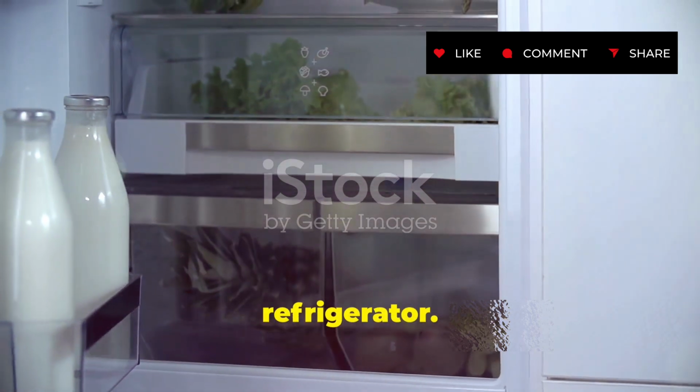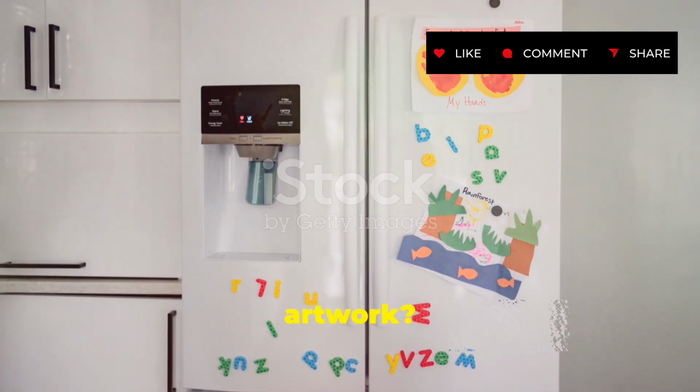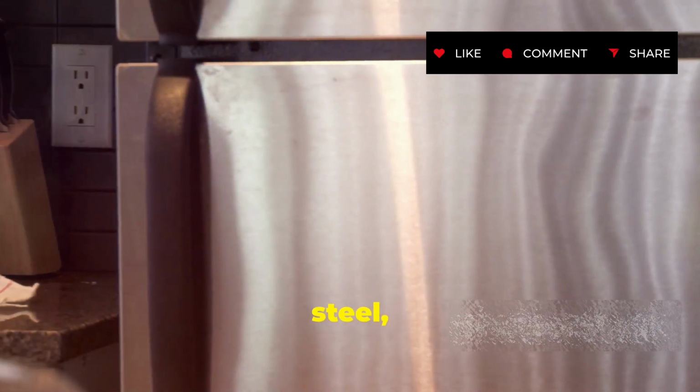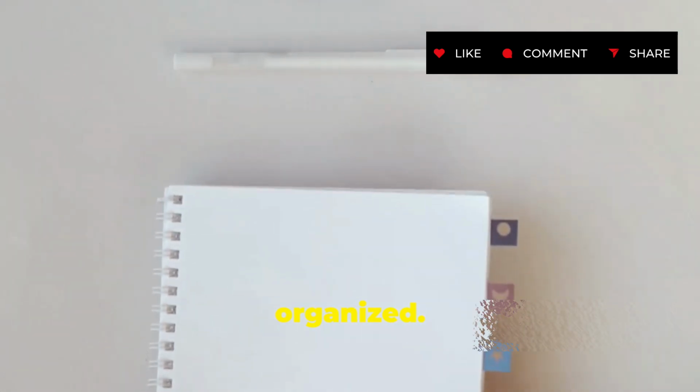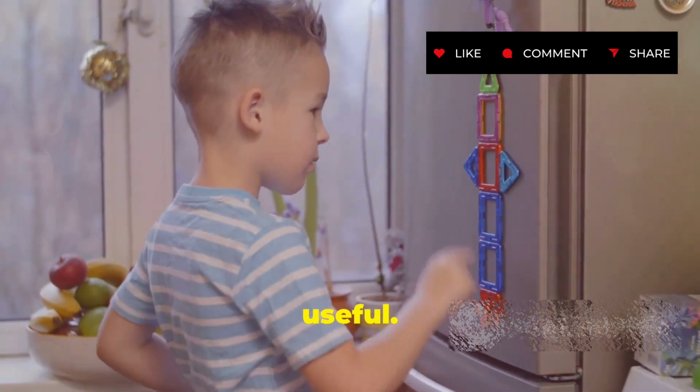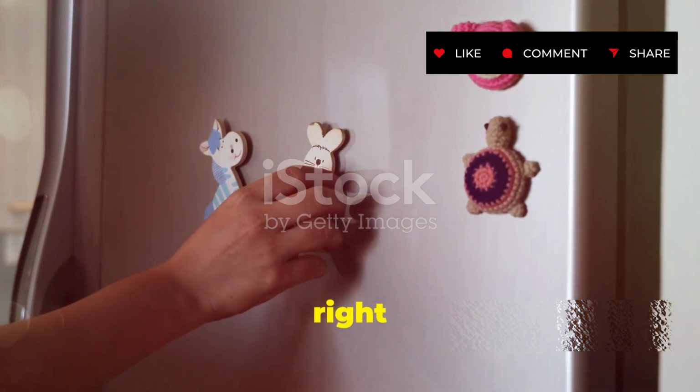Take a look at your refrigerator. See all those cool magnets holding up artwork, or maybe a shopping list. Those are magnets in action, every day. They stick because the fridge door is made of steel, a magnetic material. These simple magnets make our lives a little more organized and a lot more colorful. Such a simple invention, yet so incredibly useful. It's the invisible force doing its job right in your kitchen.